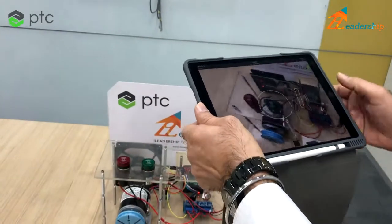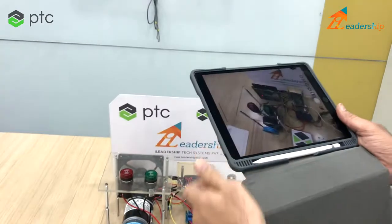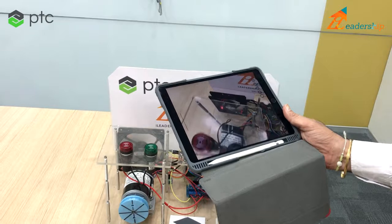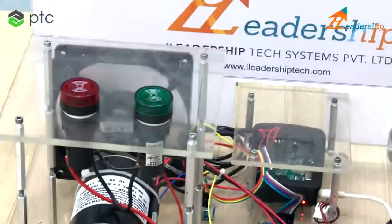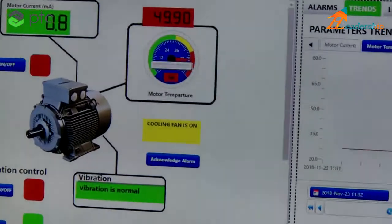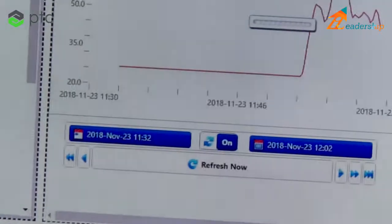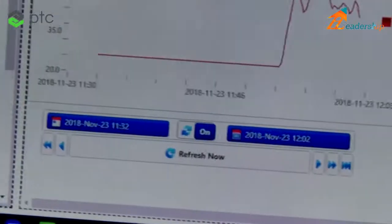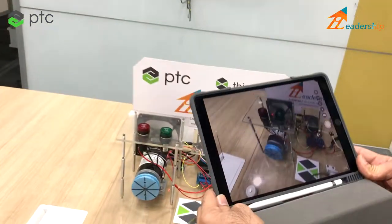Now here, if I show you, you can see the cooling unit has been started. The temperature starts going down. Here you can see on the dashboard the temperature going down, and the graphical representation shows the trends going down too. The moment it goes below 45 degrees, my motor will automatically start. Right now it is not in a running condition, so we are just waiting for that.